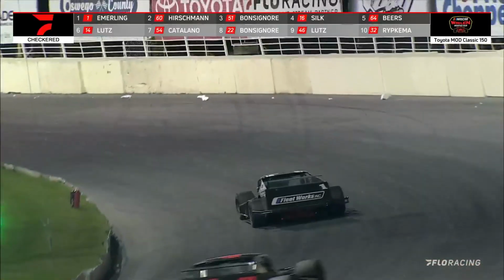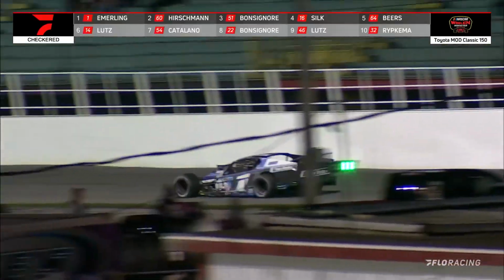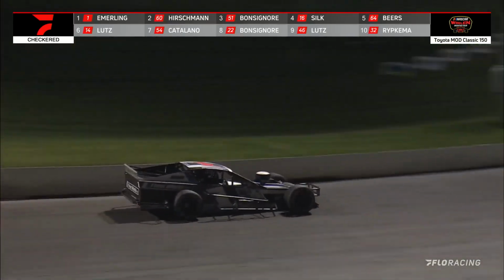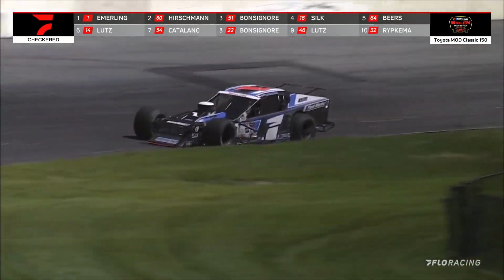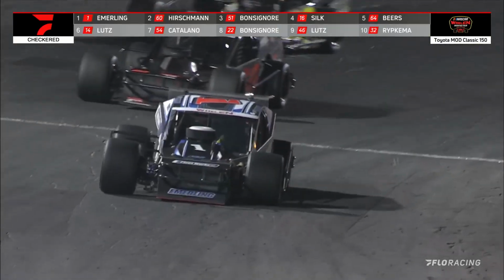Matt Hirschman will finish in the runner-up position. Rounding out the top 5, Justin Bonsignor in 3rd. Ronnie Silk to finish in 4th. Austin Beers unofficially for 5. Jacob Lutz for 6. Tommy Catalano for 7. Kyle Bonsignor for 8th. Craig Lutz to finish in 9th. And Tyler Ripkema will round out the top 10.